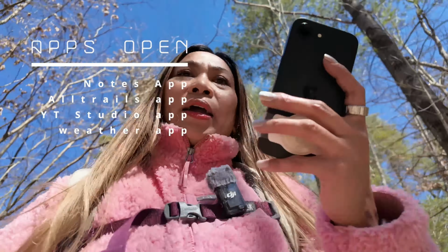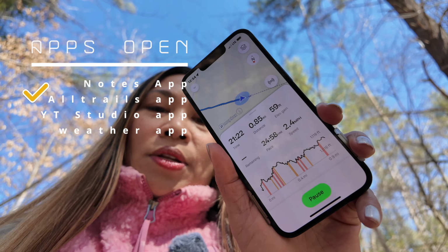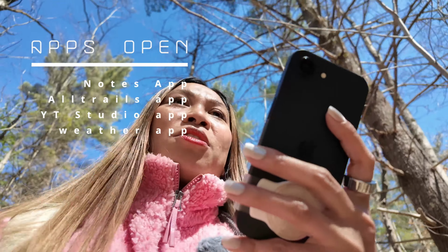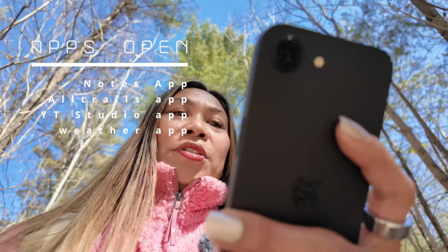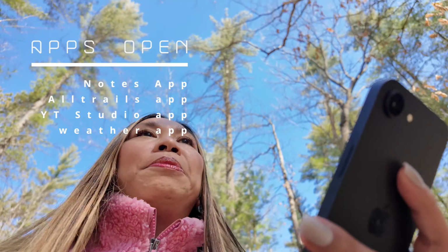I haven't had lunch, I had a protein bar. Some apps are open right here. I have the notes open because that's where my list to talk about is. We also have AllTrails open, and it's running. YouTube Studio, checking some comments. Probably there are other apps I opened in the past couple of days. I might need to close that. We'll check the weather. Only 3 or 4 apps open right now.